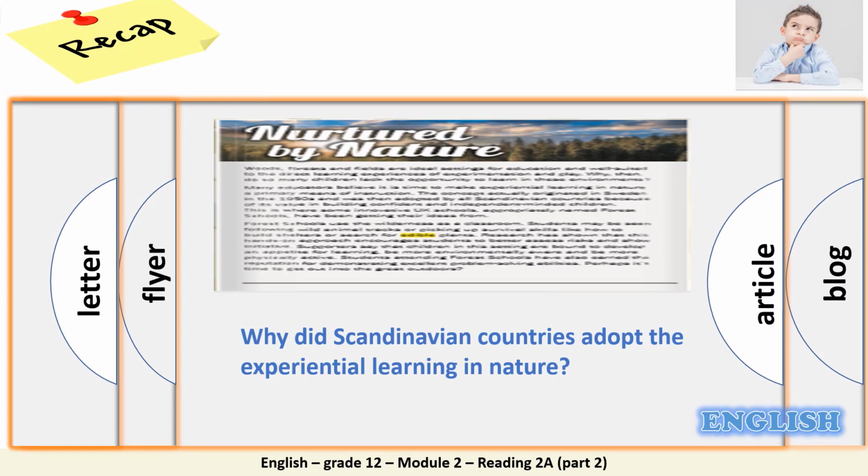In the article named Nurtured by Nature, which means developed or succeeded by nature, why did Scandinavian countries adopt the experiential learning in nature? In fact, the Scandinavian countries value building confident and independent-minded students. They believed nature is the ideal setting for education.